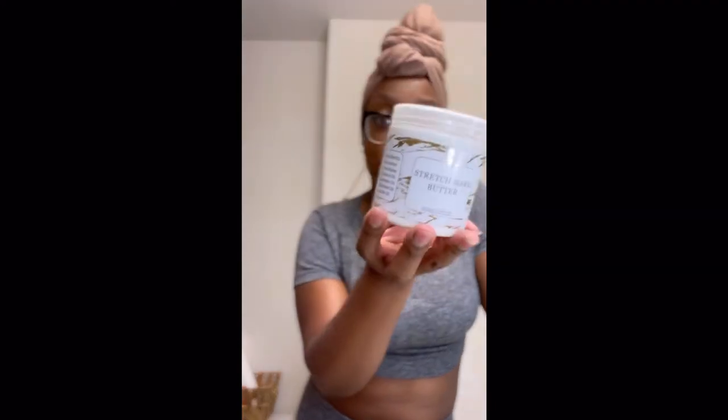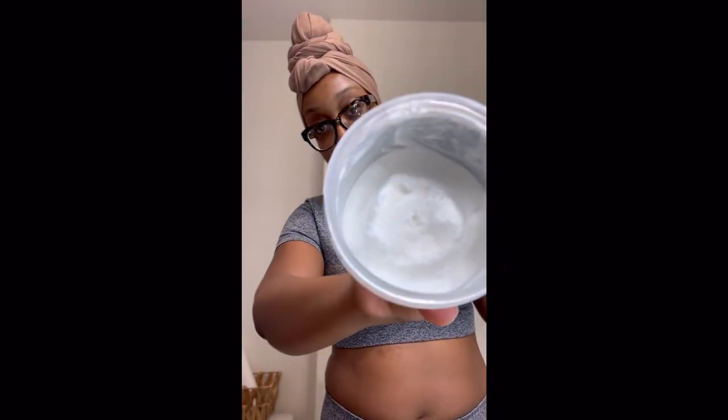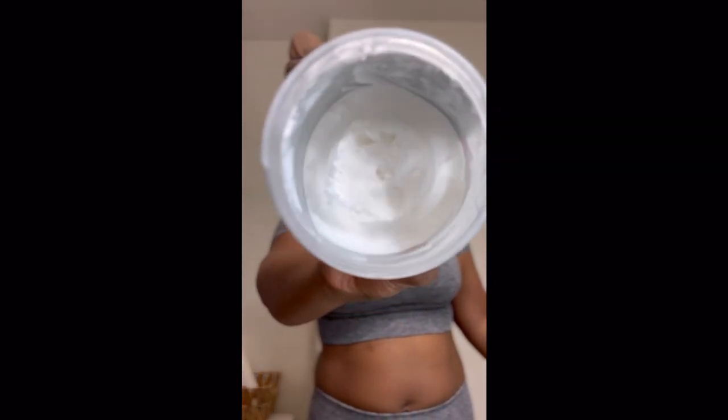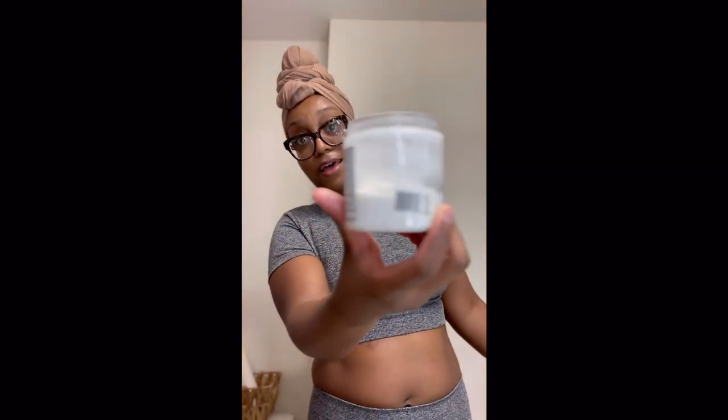Ancient Cosmetics Stretch Mark Butter. Here we go. And this is how much I have left, y'all. You can see from the side, I still got a decent amount left. I've had this since March, so it's lasting me a good amount of time.